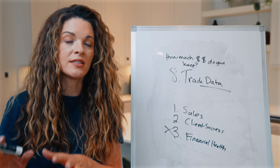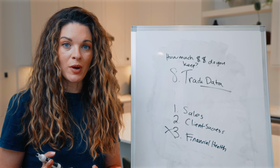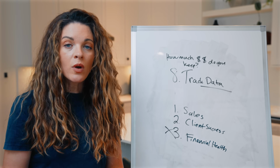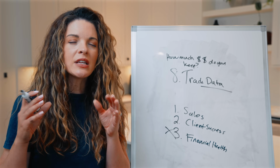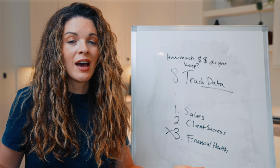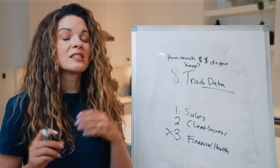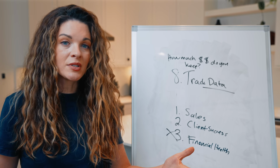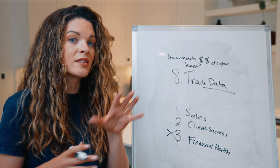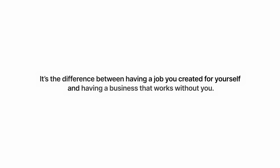But the biggest mistake I see people make is they try to implement all 8 steps at once. Please don't do that. Start with step 1. Create your scalable asset, get that working, then move to step 2. Master each step before moving to the next. The other mistake, trying to do this alone. I spent years trying to figure this out on my own, and it was painful, making expensive mistakes, wasting time on tactics that didn't actually work. And here's what this checklist really represents for me and why I'm so happy to share it with you. It's the difference between having a job you created for yourself and having a business that works without you.